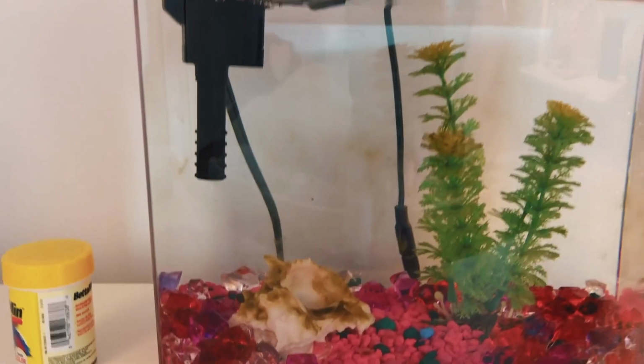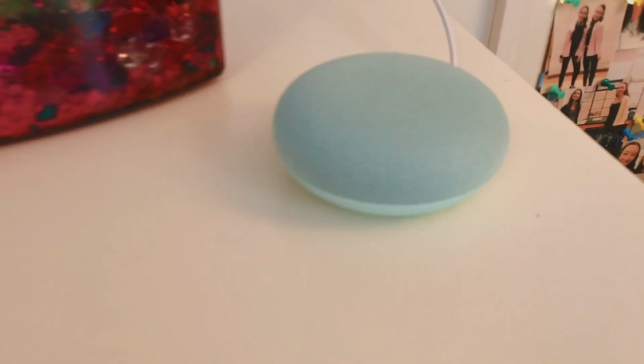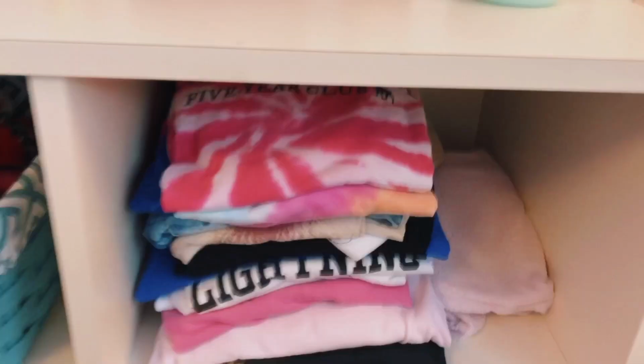And then in here you have my fish. Honestly, could not tell you where my fish is. Probably sleeping somewhere. This is my Google Home so I can play music from that and stuff. These are all of my pajamas. And this is my hamster. And I'll try and wake him up in a second. Mac and cheese, say hi.